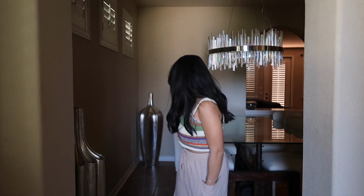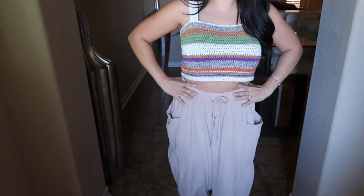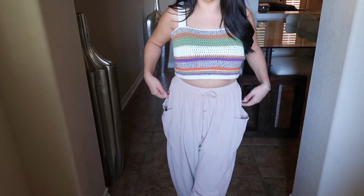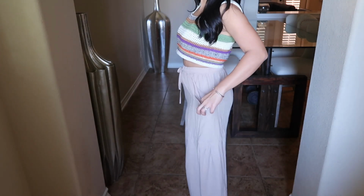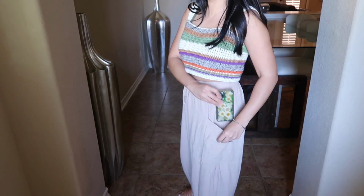I'm gonna back up, and I like it because they are quite different than other linen pants I have. They are very different from a lot of linen pants I have because they are even more wide leg. My daughter actually said she wanted to borrow these because she liked them so much. And they have huge pockets, so you can actually put your phone in it, which I love.